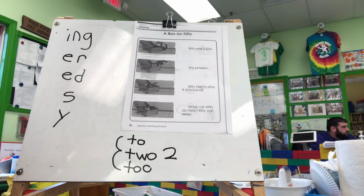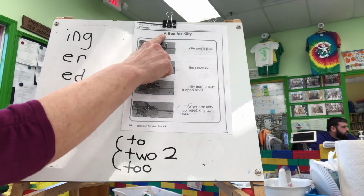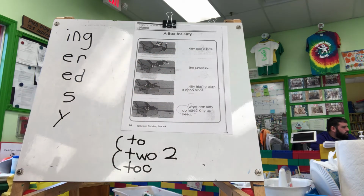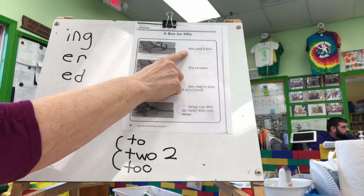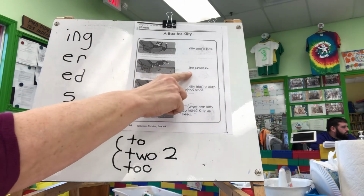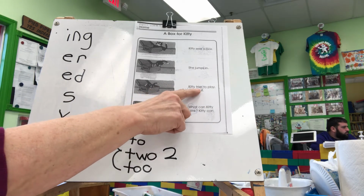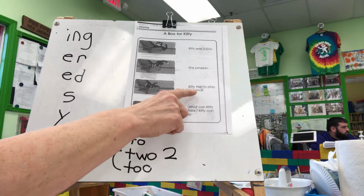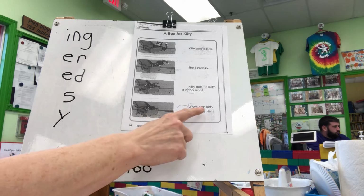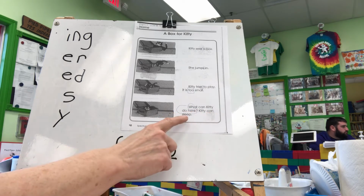Now it's your turn to read. Put your pointer up. Let's slide, glide, and read. The title says, A box for Kitty. Pointer up. Look at box number 1. Kitty sees a box. Pointer up. Box number 2. She jumps in. Pointer up. Box number 3. Kitty tries to play. It is too small. Pointer up. Slide, glide, and read. What can Kitty do here? Question mark. Kitty can sleep.